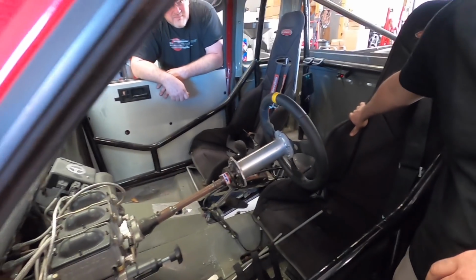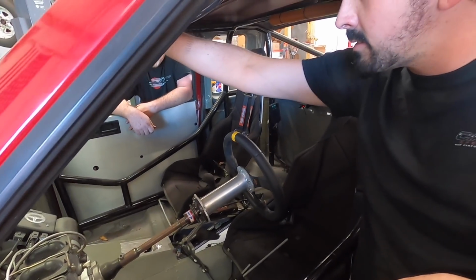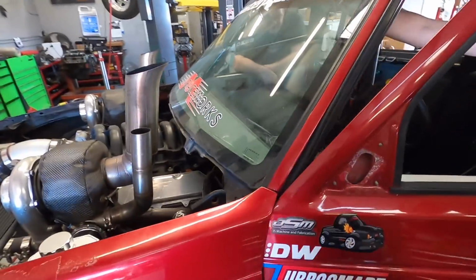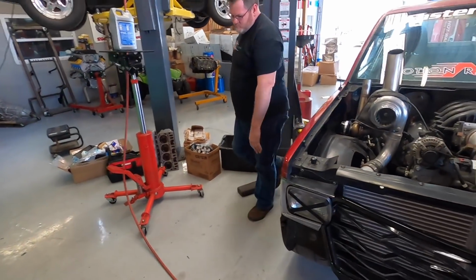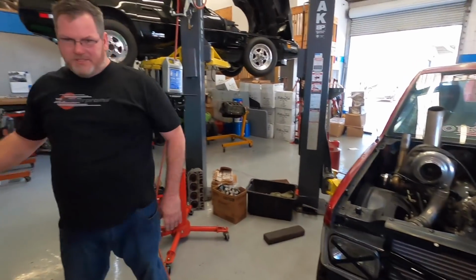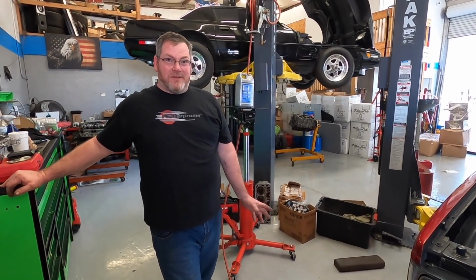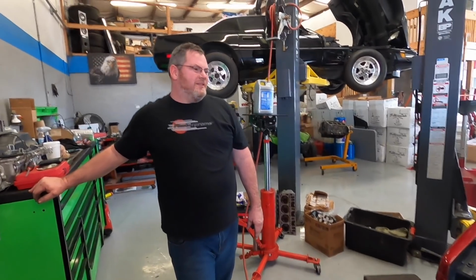Oh, she's running good, buddy. Everything sounds great. Honestly, didn't miss a beat or anything. We pulled the plug and spun it over just to make sure the injectors weren't stuck wide open, so we didn't have a hydrolock issue. Kind of worried about E85 sitting on them for that long. Yes, definitely. We've seen that a number of times.